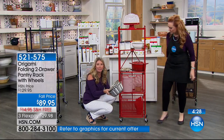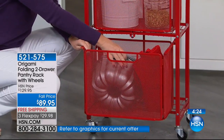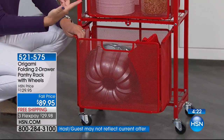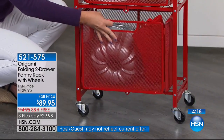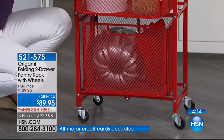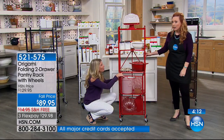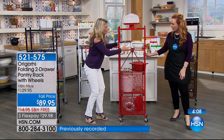So say you wash these, and listen, nothing's 100% dry. Put them in here. You've got ventilation. I love that. And it's powder coat steel. Good point. And then look at this. No matter how heavy it is, it still slides in and out so nicely. So look at that capacity. I think of this for dog or cat food, dry dog food, right there. And then it's just that perfect footprint that you're getting.